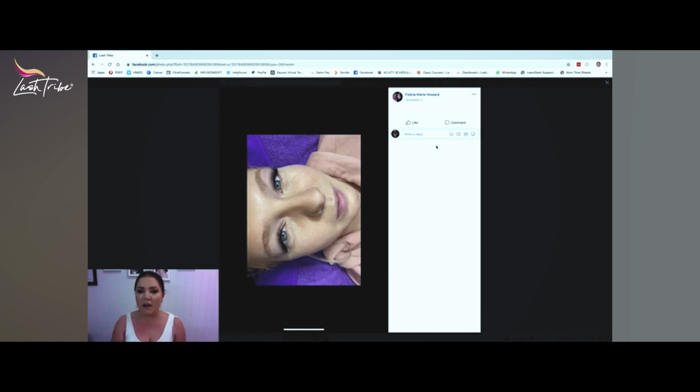Or you have them lying down both times when you take a photo, because the face relaxes, the eyes kind of fall back a little bit, and if you have them sitting up, you can really tell what you should be doing. So it's very, very difficult.